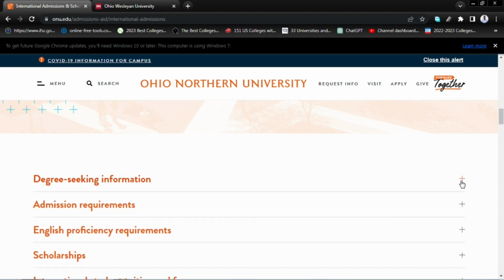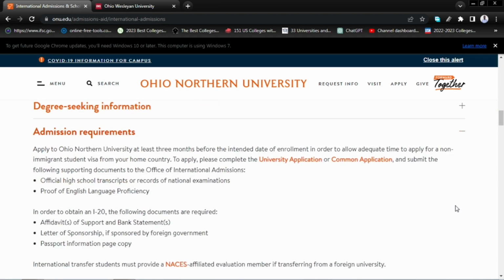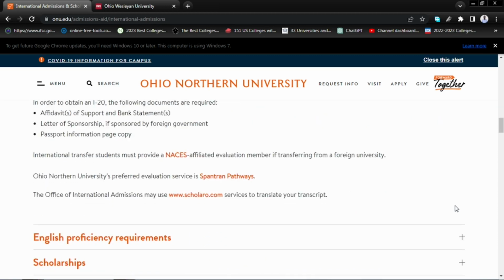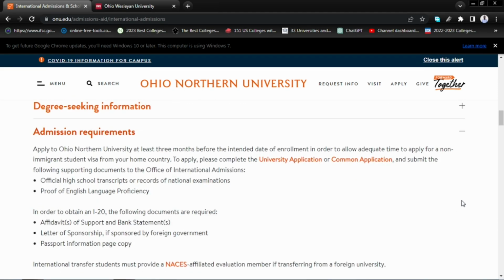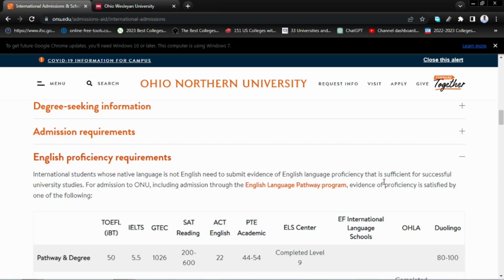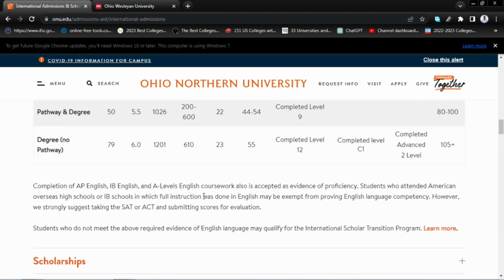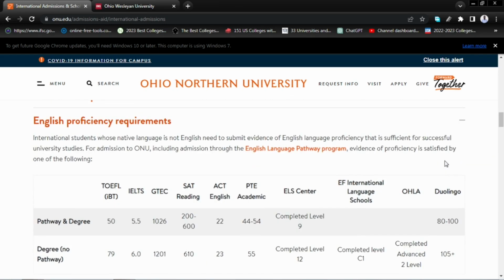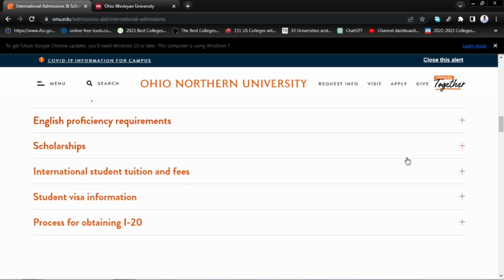Yes, so you can check this checklist and get to know what they need from you. Those are the admission documents that you need to provide so that you get admitted. Your official high school transcript is needed, and your English proficiency is required. So you can check those checklists and get to know what to do. If you are in doubt, contact the admission office. Please do contact the admission office often so that you get information regarding English proficiency, so that you don't get too worried about the English proficiency requirement.